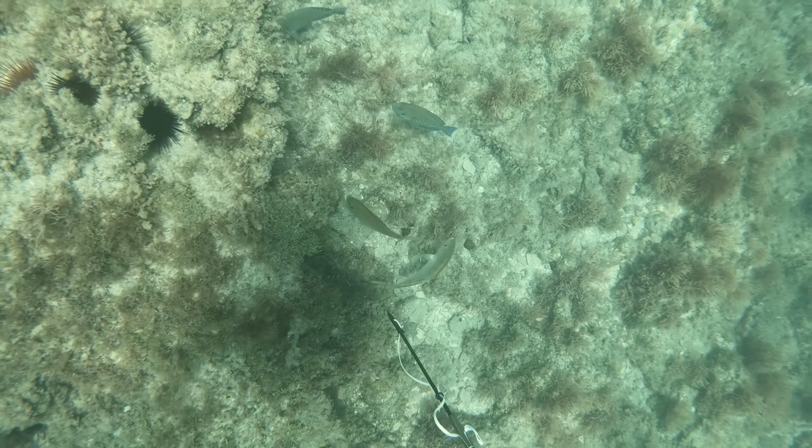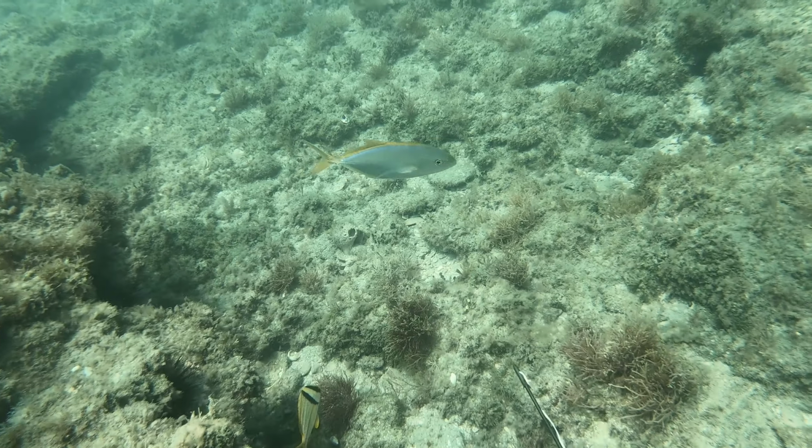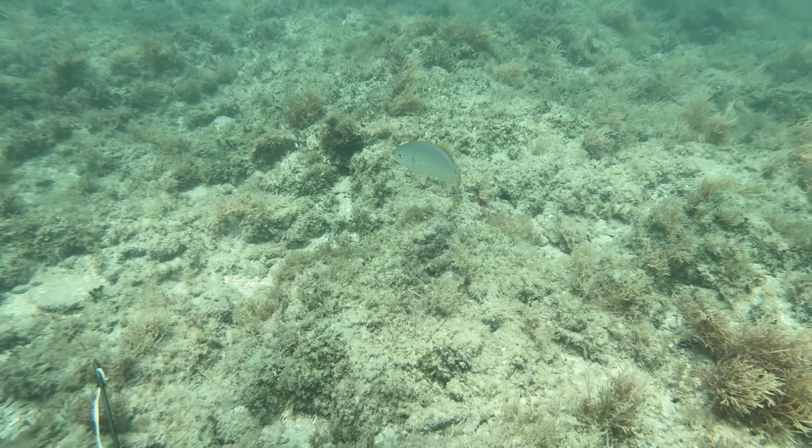On this dive, I see these real pretty barjacks. I've been wanting to try one of these guys out for a while. These were pretty good size, but they're too pretty for me to shoot right now.